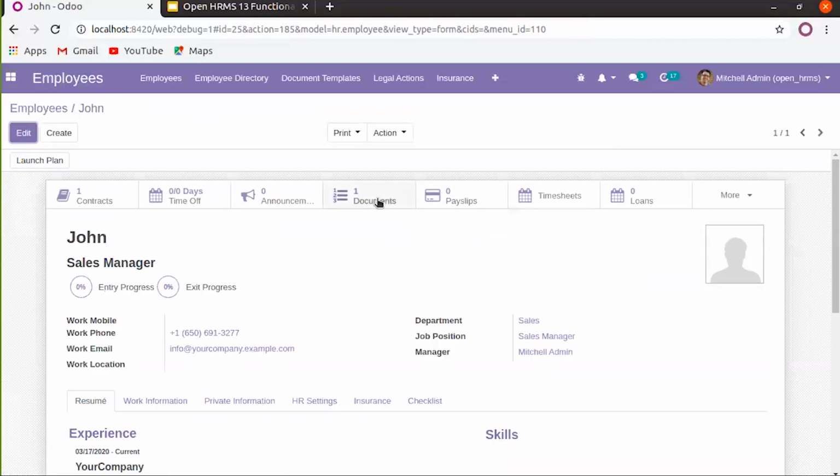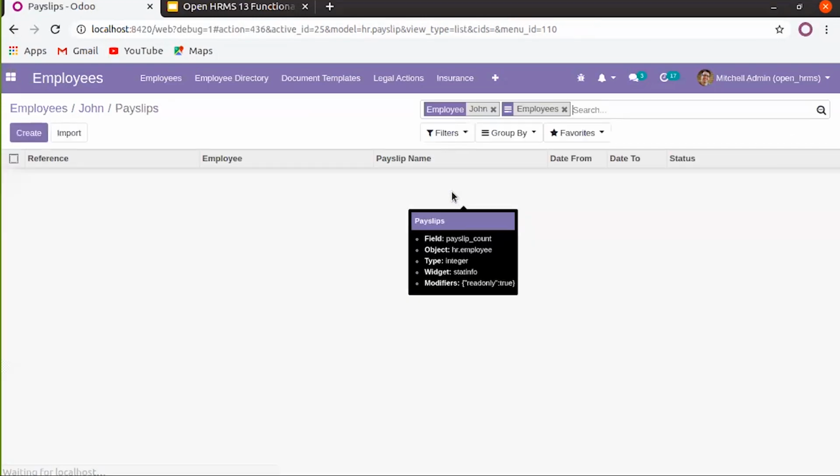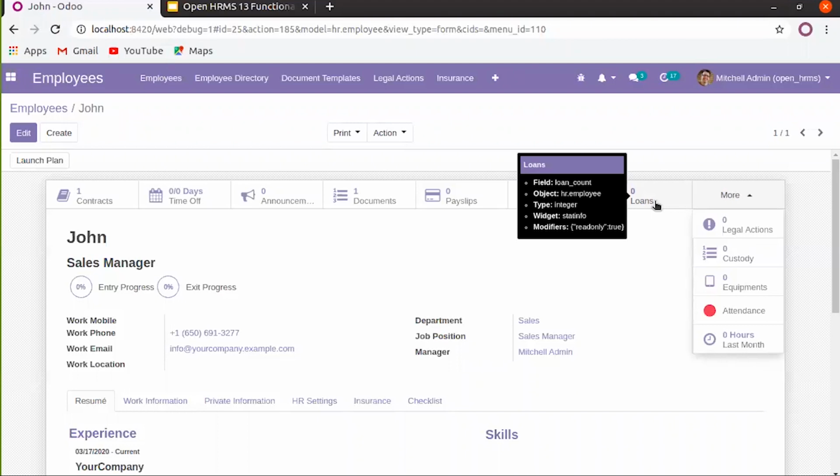Now you can find the employee document. One document is available for this particular employee. Then the payslips will be shown here, so you can find all the payslips here. Then we have the timesheet. Then the loans, what loans he has taken. We will discuss this in the loan module.